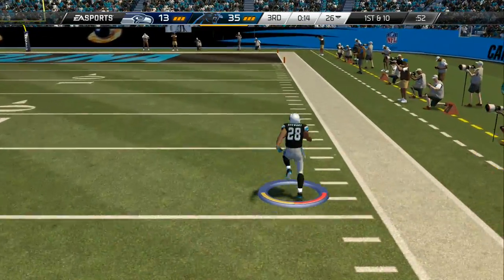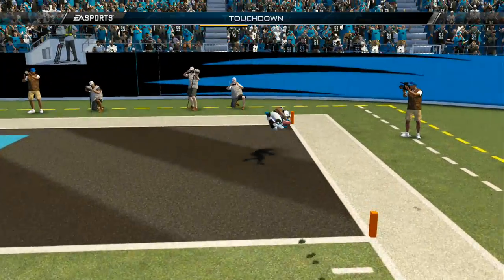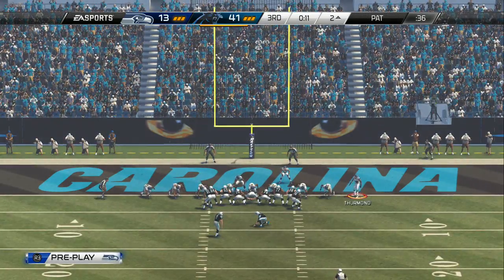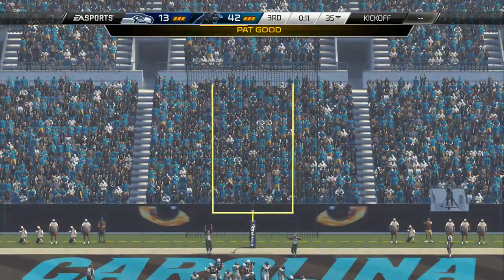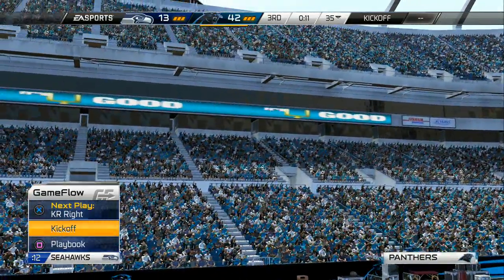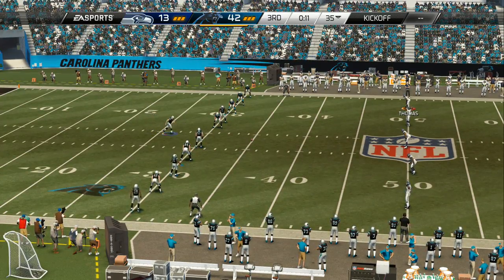A foot race to the end zone. The 20, the 10. Nobody was going to catch him there. Touchdown. To me, still one of the most exciting plays in NFL football. A long running play for a touchdown. And how about that one? It had it all in its speed. Good moves, good blocks. Exciting touchdown. The Seahawks are set to return the kickoff.